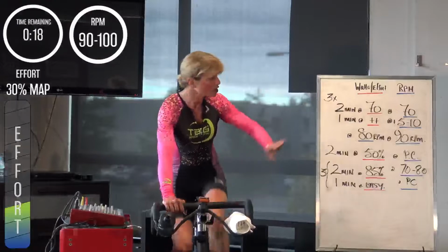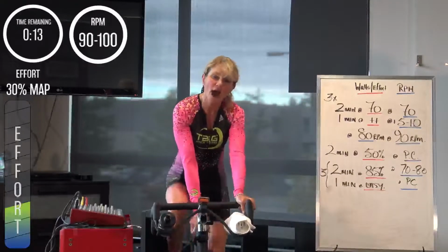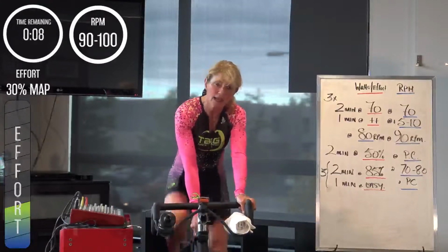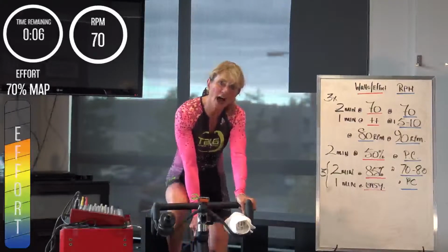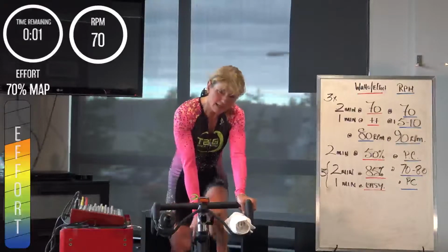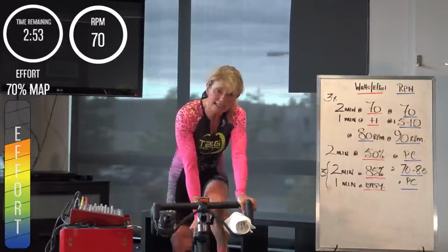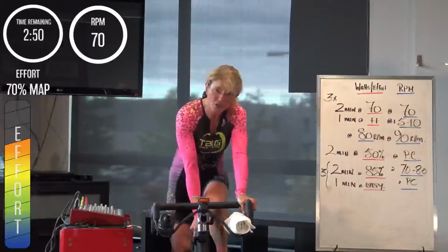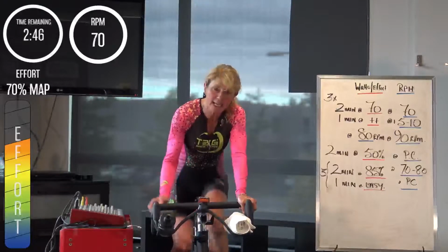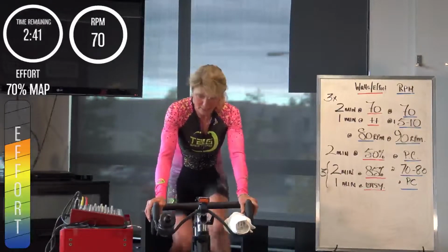Here we go. We're into our top again. 9 minutes. Bring it down to 70 cadence. Up to your 70 to 75%. Here we go. Starting it in 5. And we're on. 2 minutes. 70 cadence. Those of you who can push it up to 75%, do so. If 70 is deliverable and doable, keep it right there.